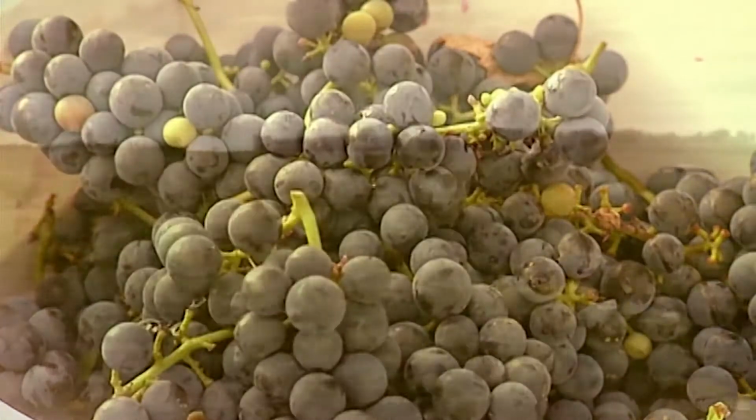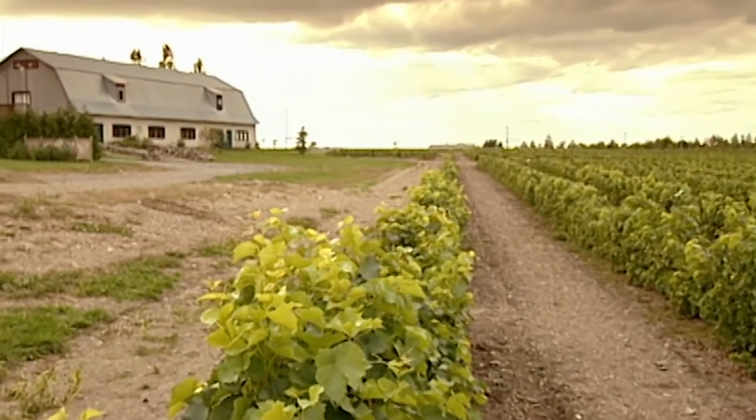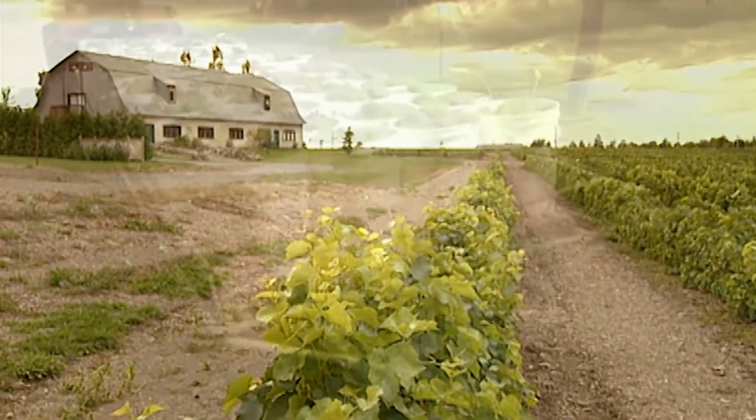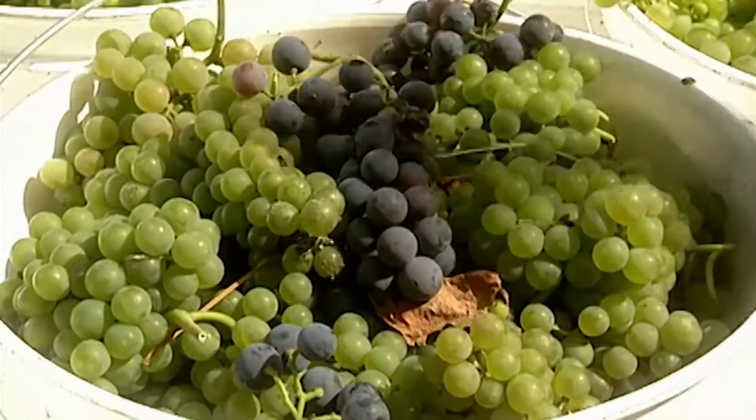Generally, for red wine, winemakers use the entire red grape: juice, skin, pulp, and even seeds. And generally for white wine, they use just the juice of white grapes.